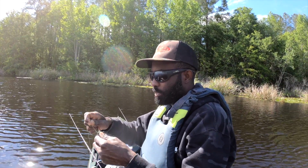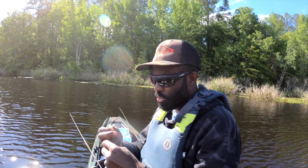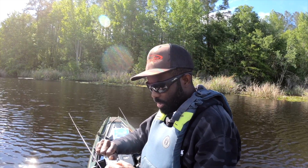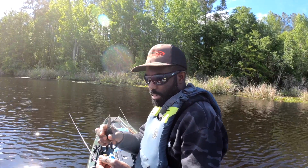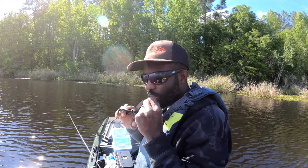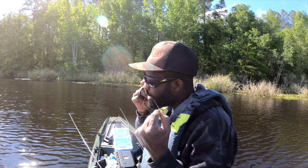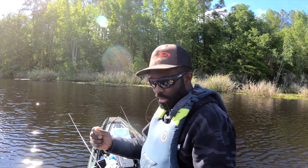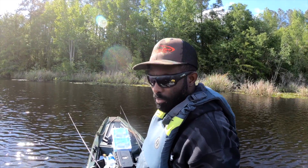What I like to do, I'm throwing it on a 30-pound braid. I don't throw it straight braid to the line tie. You use mono or a small piece of fluorocarbon. This is a 20-pound test fluorocarbon that I'm going to tie it up to. And what I'm going to do is just a small piece of fluorocarbon. You can do some other things. Use bobber stops.